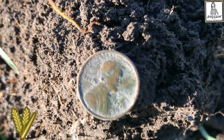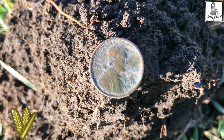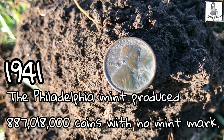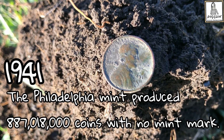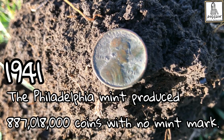Looks like I got another wheat penny. This one, I can't tell if it says 1911 or 1941. I'm going to have to clean it up a little better when I get home. But either way, happy to have it and keep on going, see what else I can find. Be back at the next hole.